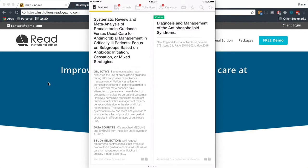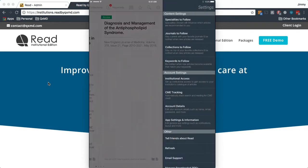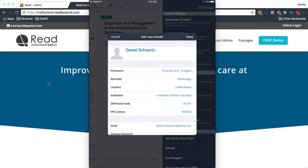So what we did is we created Read, which uses clever algorithmic technology to ensure that each and every user has a personalized news feed of medical research based on their profession and their specialty. When you sign up to the app, you'll let us know what your profession and your specialty are, what your location is in terms of your country, and your institution.